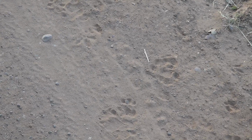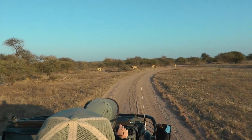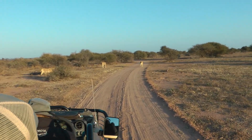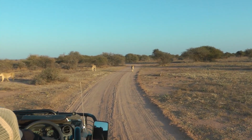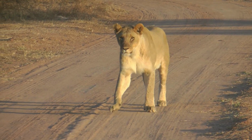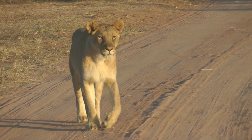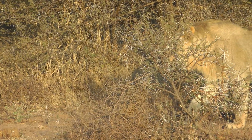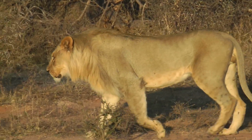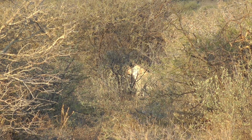The next morning we immediately spot lion tracks, and within a few minutes find this pride of 4 lions walking out in the open. We're doing our best to keep our eyes on them as they move in and out of the scrubland, and we're doing pretty well predicting their movement.